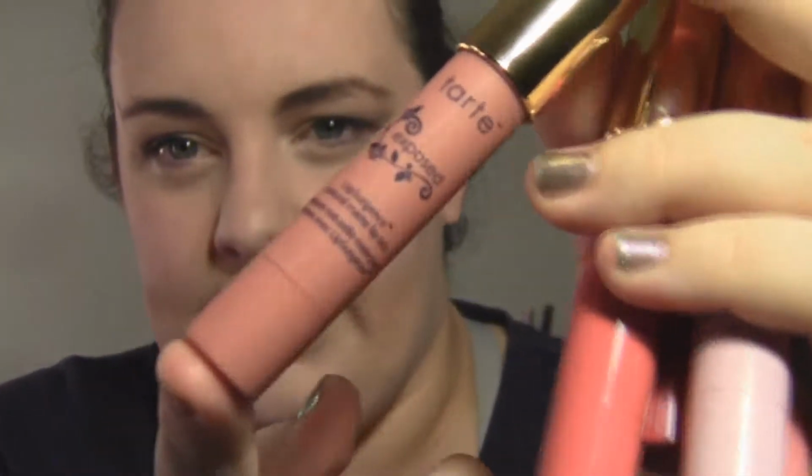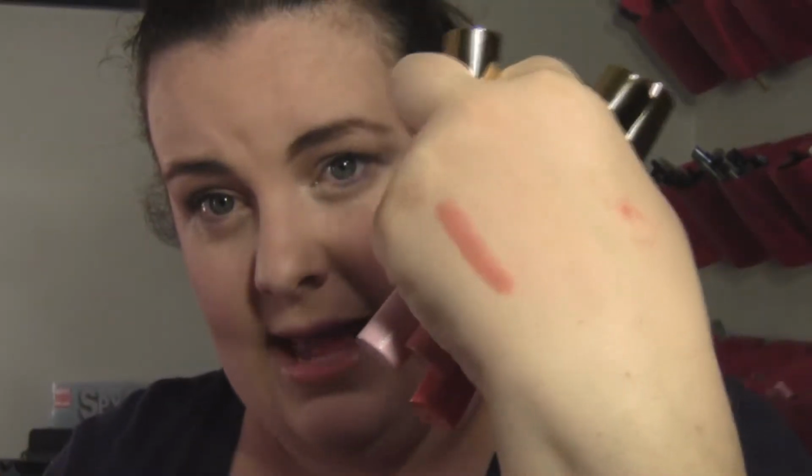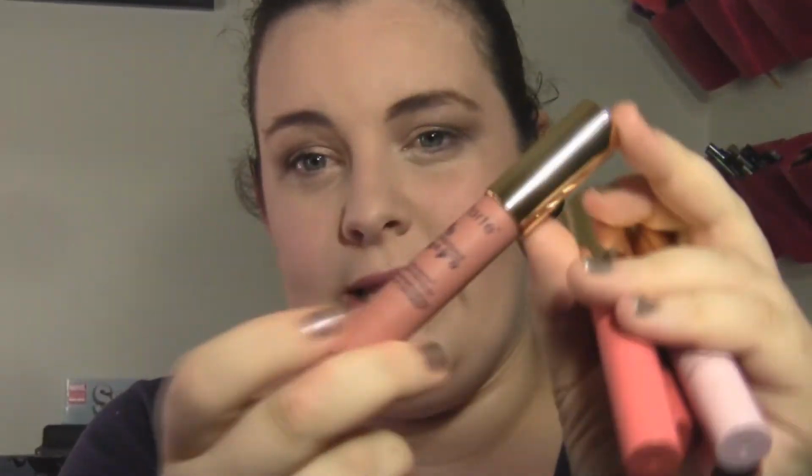The matte one is called Exposed, and this is what I'm wearing on my lips right now. I've also got a gloss over top that I'm going to show you in a bit. But this is just a really pretty neutral matte nude color. I really love the way these feel on the lips. They don't feel drying at all, and they provide a beautiful wash of color, especially the matte ones. This is my favorite formula of all of them.